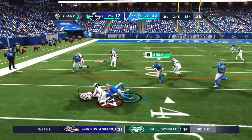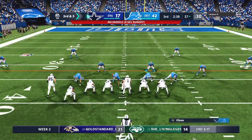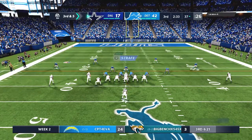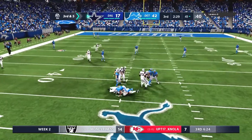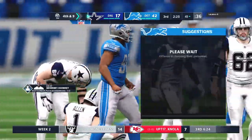Now they'll run it on the toss. And he'll lose yardage on the play back at the 37-yard line. He'll wind up losing 3. And now it's 3rd down. Allen. And down he goes. They sack him back right around the 41-yard line.